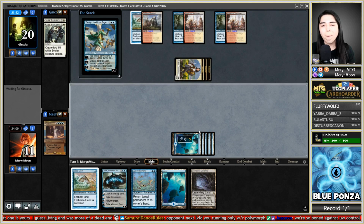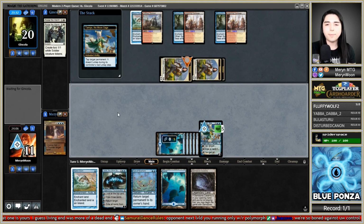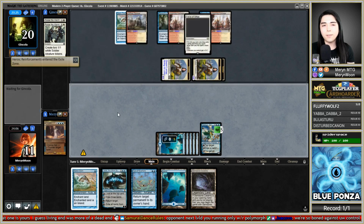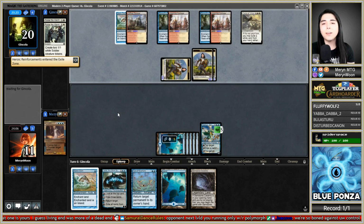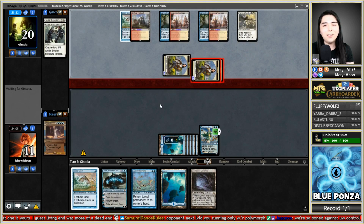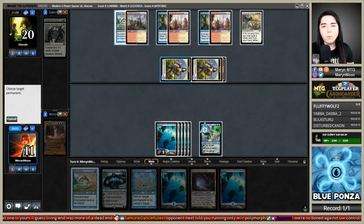All right, Tamiyo. Tap one of these soldiers, please. And then I have Eye of Nowhere to deal with another one. A Force of Virtue? Dang, that's a bummer. That's a good one. And they can get this thing out over and over again since we're denying their mana. Are they attacking? They're attacking Tamiyo. Alright. Well, tap down a soldier.